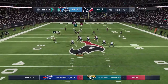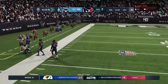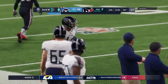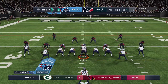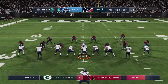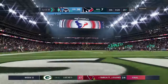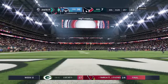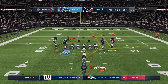Tannehill with a play fake to Henry. He'll throw instead. He's got his man on the crossing route. And he is out of bounds, but not before he's inside the 30. And they get 17 more on that one and another first down. So signs of life in what's been a dormant offense in this second half. Here's 1st and 10. Now Tennessee going to use the second of their timeouts. That'll leave them with just one remaining in this fourth quarter of play.